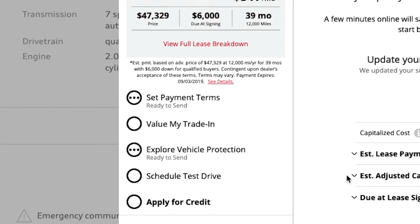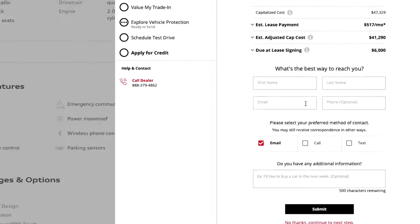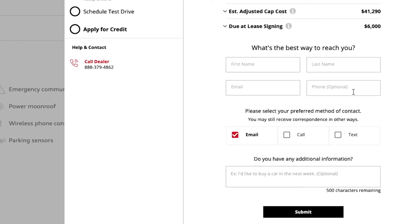Here you'll be prompted to review your purchase terms and to once again type in basic contact information if you have not already. Choose a method by which you'd like to be contacted, and after this is completed, hit the Submit button below.